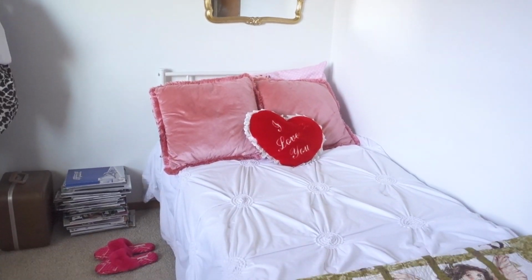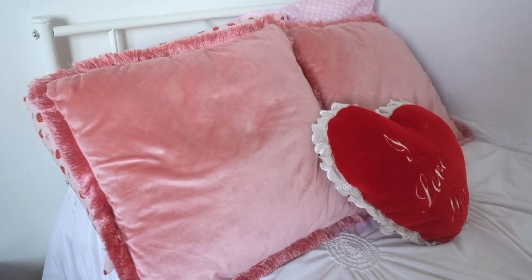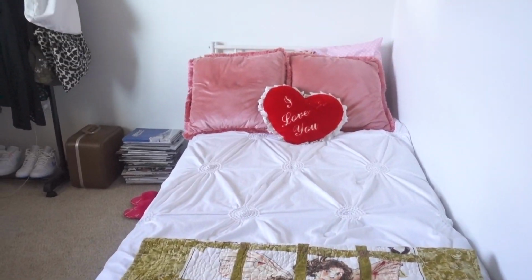It was 20 bucks, which is a super good price because normally bedding is so expensive, especially nowadays. I feel like most brands just sell duvet covers, so you still need a comforter, and this is just the full package for 20 bucks. Super great. I got the pink velvety pillows from Ross, and then the heart pillow and the quilt is from Goodwill. And those were such good finds. I love this fairy quilt, and then the heart pillow.